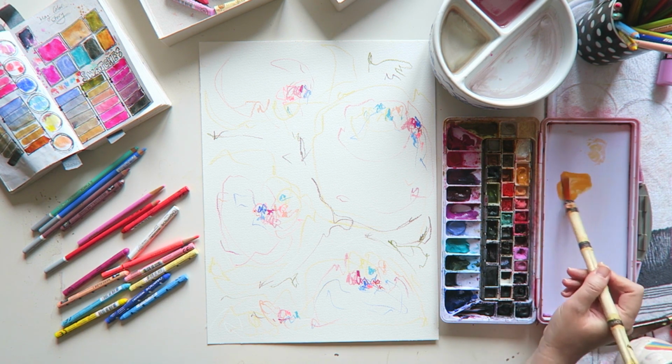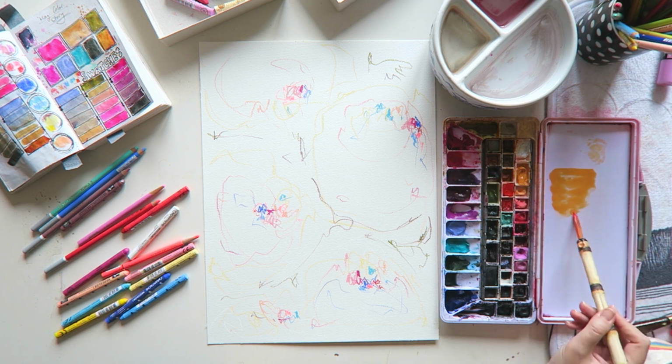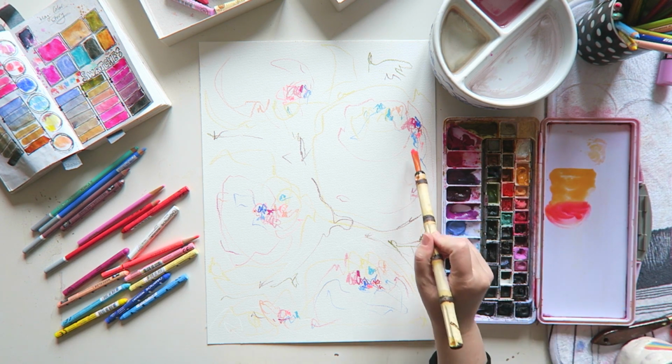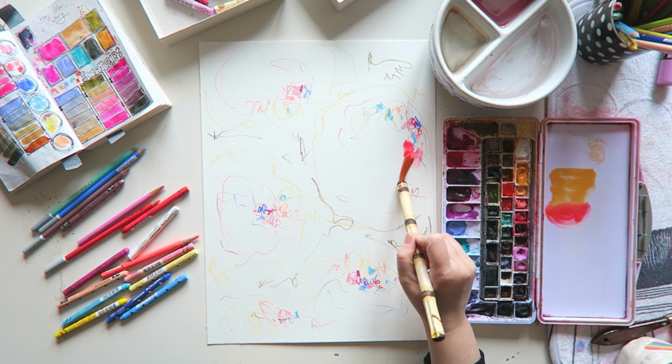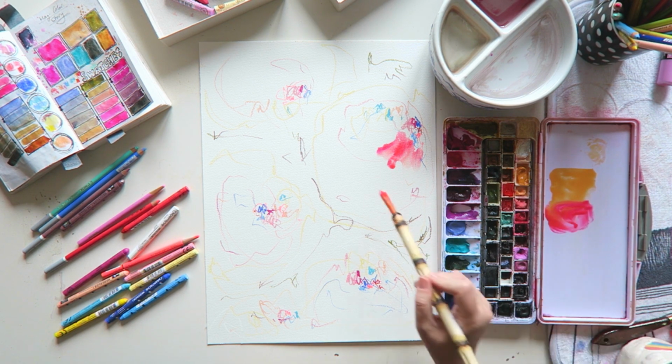traditionally what I've seen other artists do is usually you start with a first wash. There's a lot of color moving around. It looks really lovely, and it works amazingly for some people. For me, it didn't work.